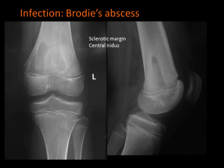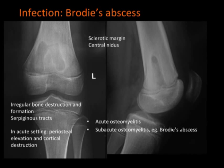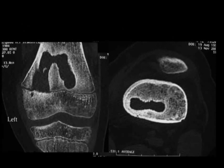Infection can take different forms. There's often an irregular pattern with bone destruction and formation. There may be serpiginous tracts with the infection process. And in the acute setting, we can see periosteal elevation and more cortical destruction. But in a Brodie's abscess, it's a subacute process, so we're not seeing that same sort of inflammatory component. Infection can take different forms: acute, subacute, chronic, and then there's CRMO, or chronic recurrent multifocal osteomyelitis, which is a genetic problem. And this is just a CT of the same problem.